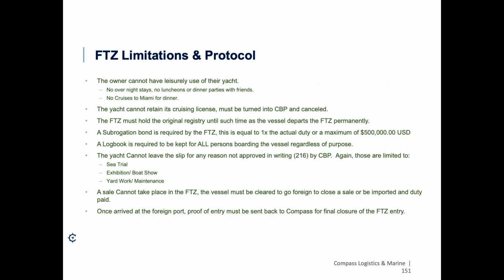So, limitations and protocol. There are limitations with foreign trade zones, just like there are with anything else with Customs. The owner does not have leisurely use of their vessel. They cannot go on board, have lunch, have a party, take guests on board. None of that is possible in a foreign trade zone, which is often dubbed the no-fun zone.